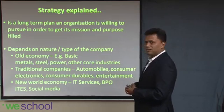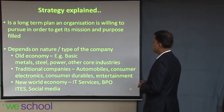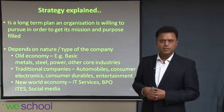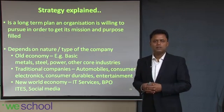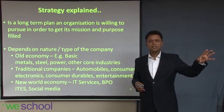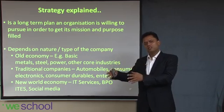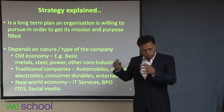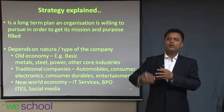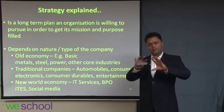It's a long-term plan. What is strategy? Strategy is a long-term plan an organization is willing to pursue in order to get its mission and purpose fulfilled. So the organization has to fulfill its purpose. That's the vision that it talks about. We want to become the trusted partner for my customers in their business. So what does it mean? If you are in a particular industry, you become a partner of your customer in order to address the challenges of the customer or his business requirements. So that's broadly the vision.